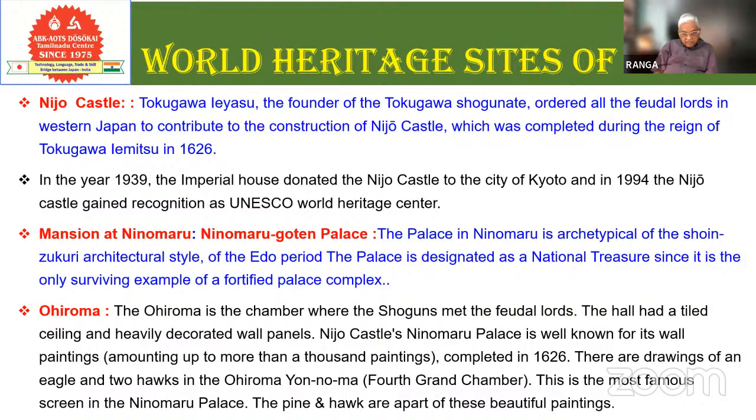Yuhiruma is the chamber where the shoguns met the feudal lords. The hall has a tiled ceiling and heavily decorated wall panels. Nijo Castle's Ninomaru Palace is well known for its wall paintings, amounting to more than 1,000 paintings completed in 1626. There are drawings of an eagle and two hawks on the Yuhiruma, the fourth grand chamber.